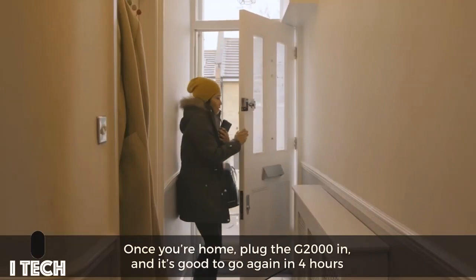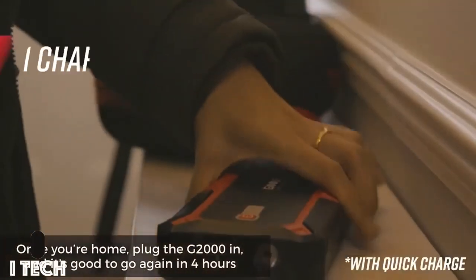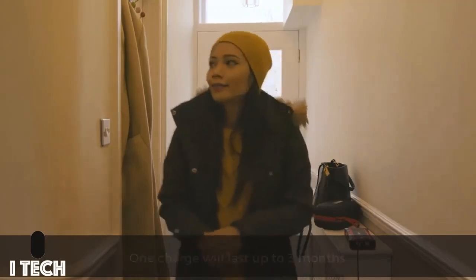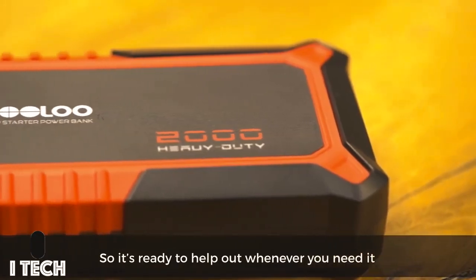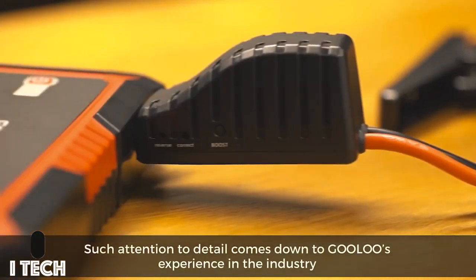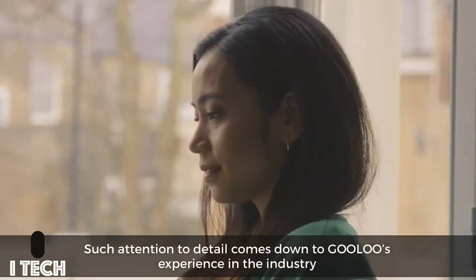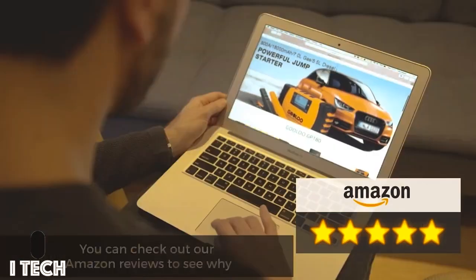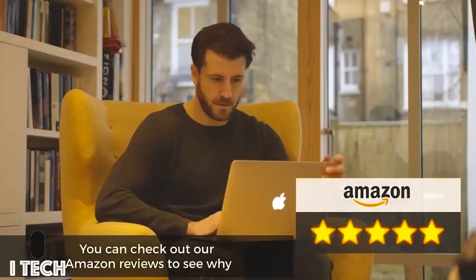Once you're home, plug the G2000 in and it's good to go again in 4 hours. One charge will last up to 3 months, so it's ready to help out whenever you need it. Such attention to detail comes down to Gulu's experience in the industry. We sold one of our jump starters every second on Black Friday. You can check out our Amazon reviews to see why.